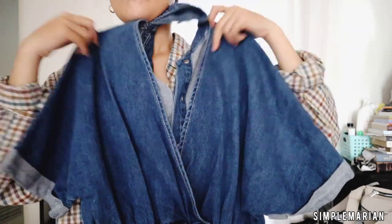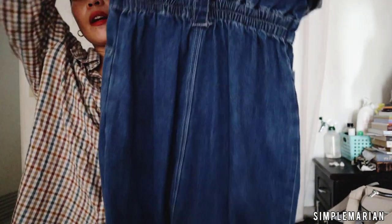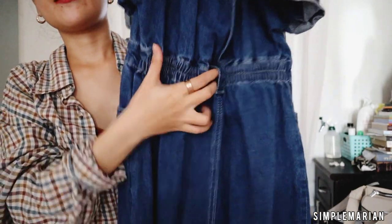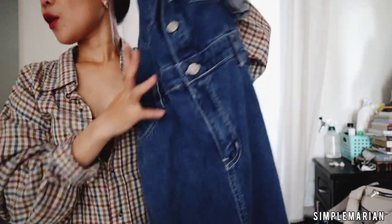You can still wear a bra. It's just going to go here. Yeah, I'm very happy with that. And also the back is elasticated. You can put belts on it, so that's really, really good. Okay, let's go with the next one.